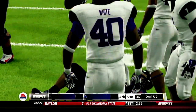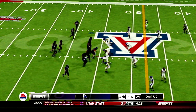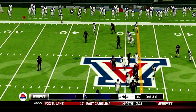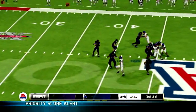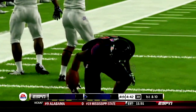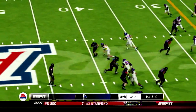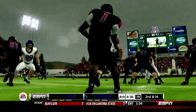Gaining 3 yards, from their own 45-yard line. It's second down. Makes the catch, and he's got nowhere to go. And it's caught. He's tackled at about the 37-yard line. Give to the tailback. They'll drop him for a loss. That makes it second and 14.